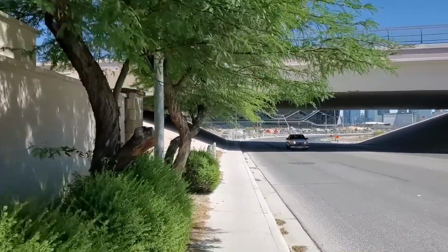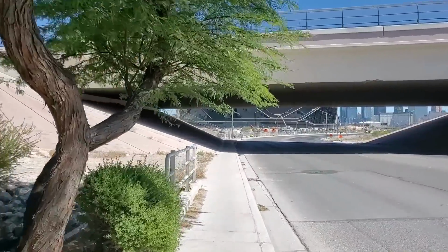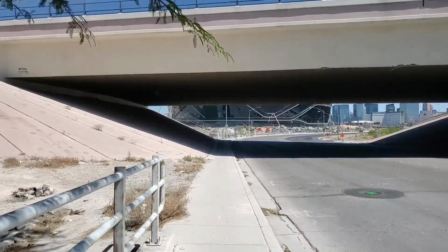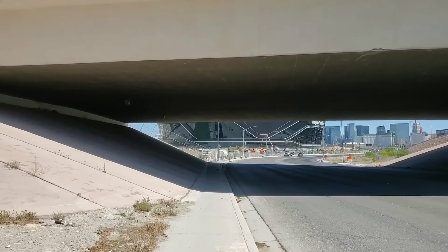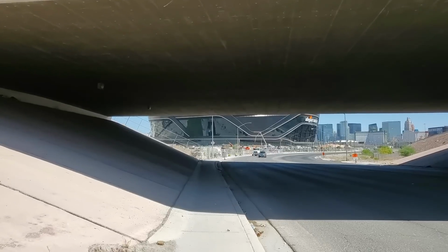Let me just walk this bridge here. This is Russell Road. From Russell Road, they say Russell, this is Dean Martin here, but that's Russell Road up there. It's pretty close.